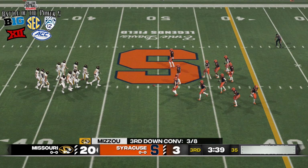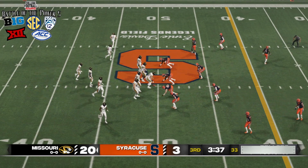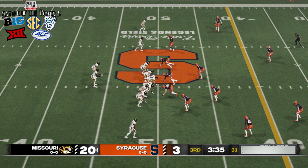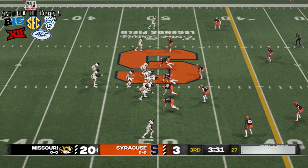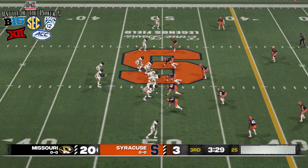Right and left, right and left. 3 down. Mike 3. Ready. Shot 59 Philly. 59 Philly. Motion.